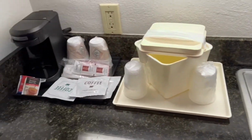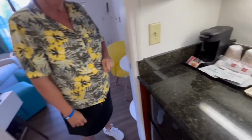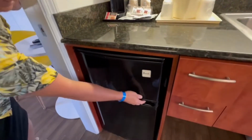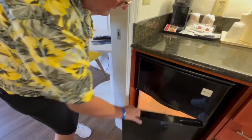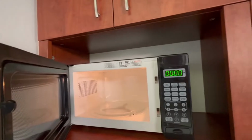And over here, let's have a look. Let's widen things out a little bit. Coffee in the room. Fridge. What do we have over here? Just a makeup table. Ugly guy in the mirror. Fridge down here. Oh, actually, it has a freezer. There's the top freezer and fridge. And a fridge. And yeah, microwave. And the washroom.